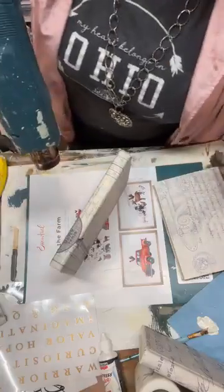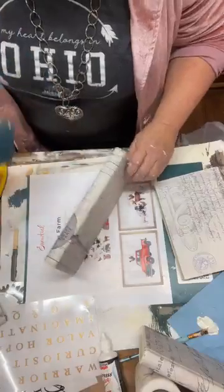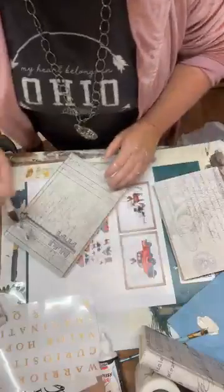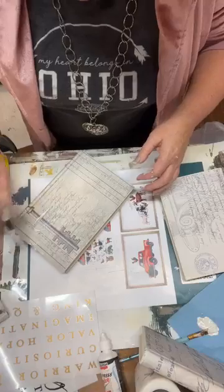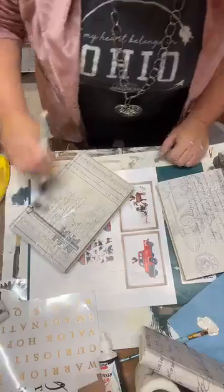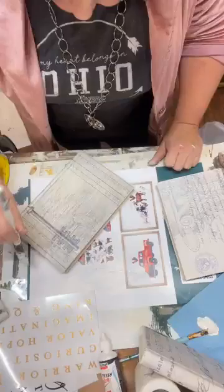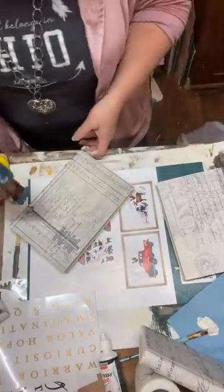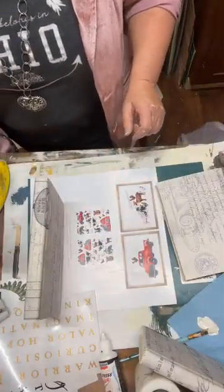Sorry, this is pretty boring. I should have maybe done one or two of these ahead of time. I guess if you've never done it before, it's repetition, which I think is how we learn. Okay, let's try that one. We got one more to seal. And that'll be our top one.